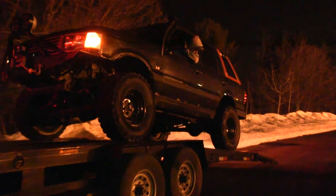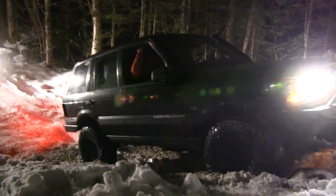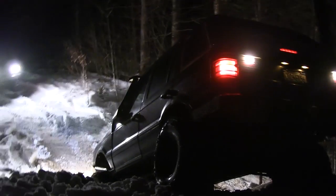Unload the trucks from the trailer. Air down. And immediately hit the trails. Eventually, we give in to exhaustion and head back to the hotel for some much-needed sleep.